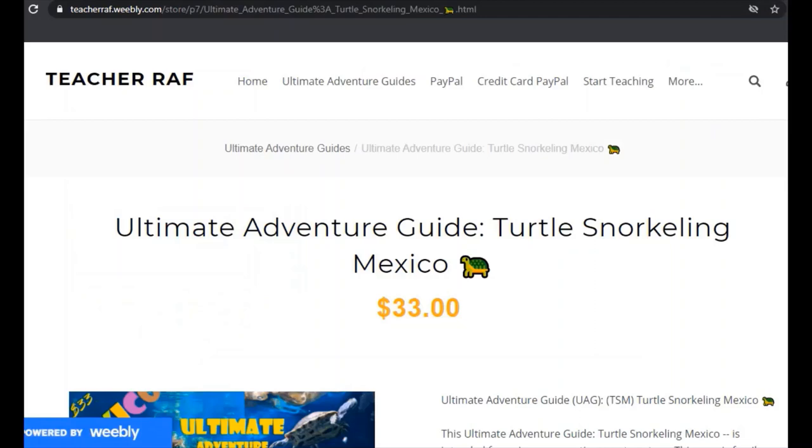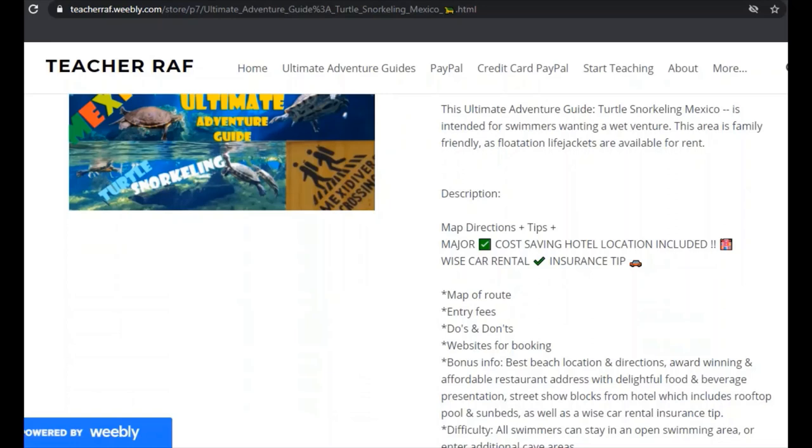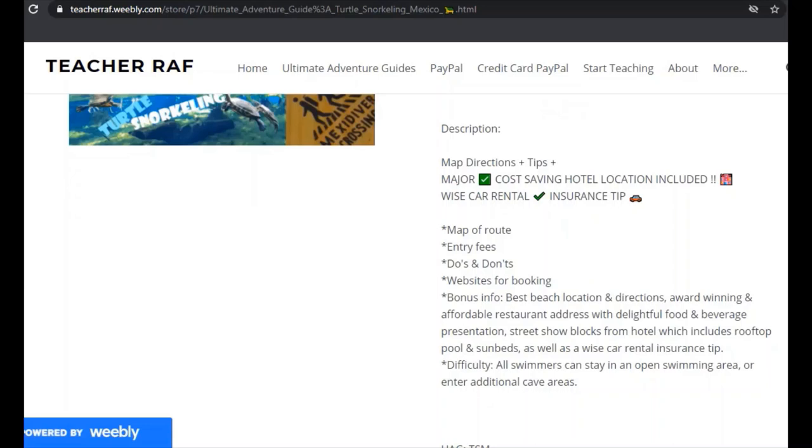This is only $33, and what's included are directions and tips from the airport to your hotel. You also get the location of a major cost saving hotel that's centrally located. The hotel has a rooftop pool and sunbeds. It's safe, it's clean, it's beautiful, it has breakfast at 8:20 a.m. every day, and the people that work there are very helpful, and the manager is very nice too.